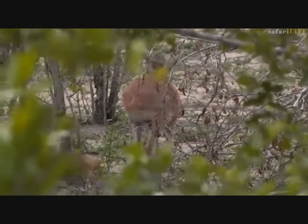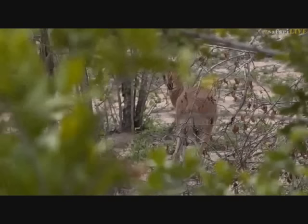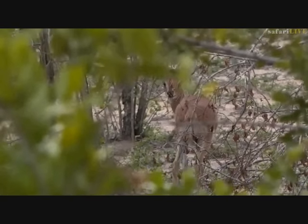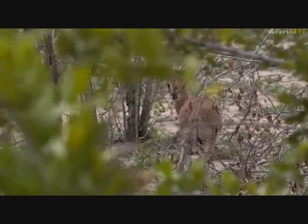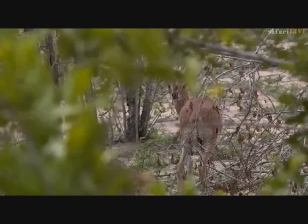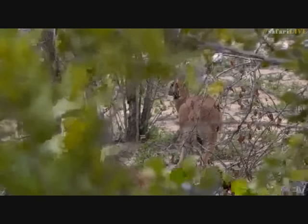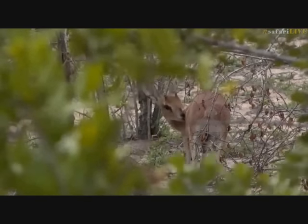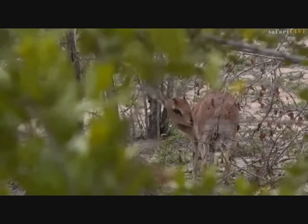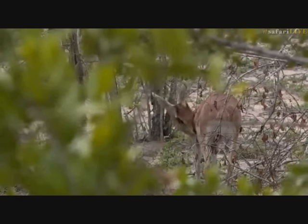Now, these little antelope, they don't need water, so they get enough water from what they eat, and if they don't, then they'll dig out tubers and bulbs and get their water from there. They'll also drink dew off the leaves in the early morning, so they never get very dry. It makes them an incredibly hardy species, and they can survive in some of the driest parts of Africa. It's got an itch.